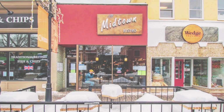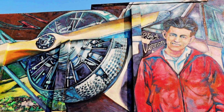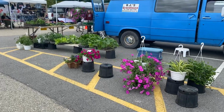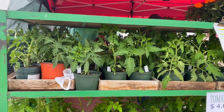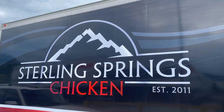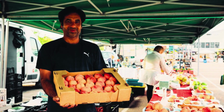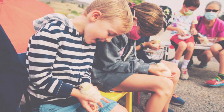The downtown core is full of character with locally owned shops, cozy cafes, the amazing murals that we'll talk about in a moment that gives the streets an artistic flair. Now, one of my favorite spots, Farmers Market. It's not just about the fresh produce, it's a gathering place where you can meet local artisans, you can buy their wares, you can buy the in-season local produce from the local farms, hear live music, catch up with friends, have a crepe or a samosa maybe.